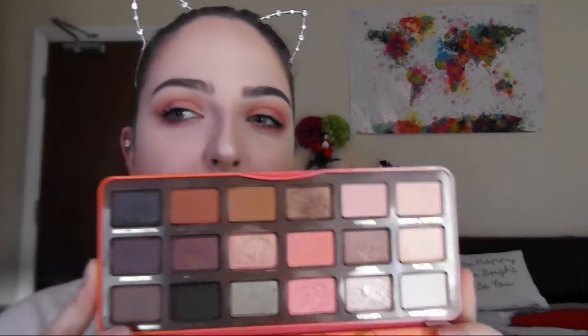Anyway, let's head into talking about the palette. So first of all, I got this palette from Debenhams in the UK for £39. The one disadvantage of it is that my palette came broken a little, like the packaging's a bit tilted, but I am ignoring that because the actual product inside it is on point for me. You have some shimmers, you have some mattes, you have some mattes that have glitter in them, and just all of that goodness.